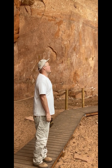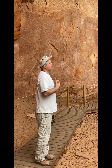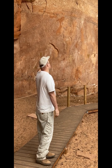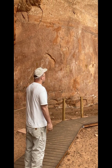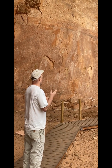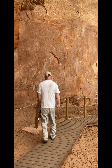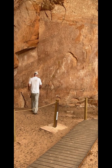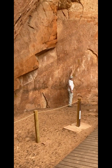So Native Americans, particularly when this was made, respected everything around them. And so this was very intentional. This is mostly people, which is kind of odd because most of our panels are usually more animal figures, but this one's mainly people figures. But you can kind of see, we'll say this is kind of sheep-like.